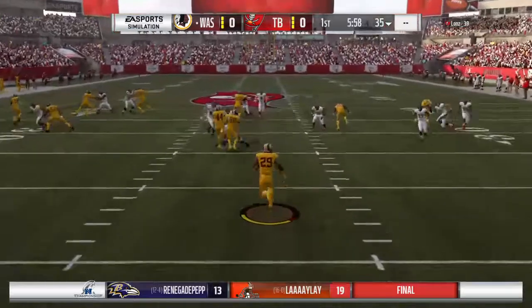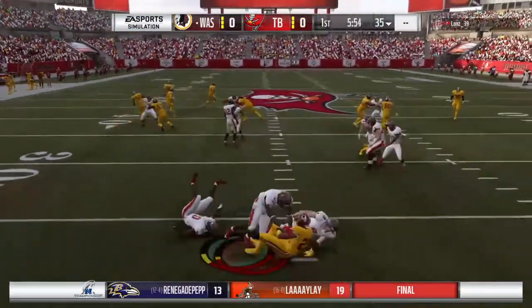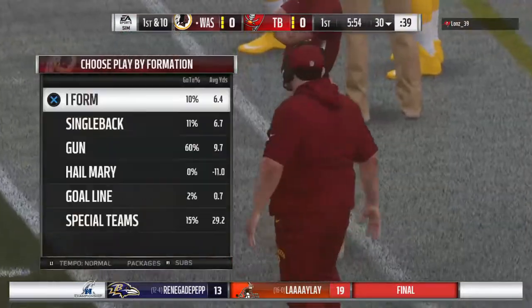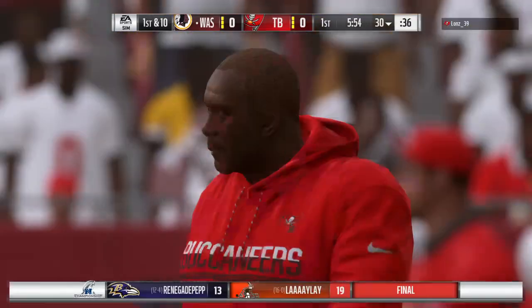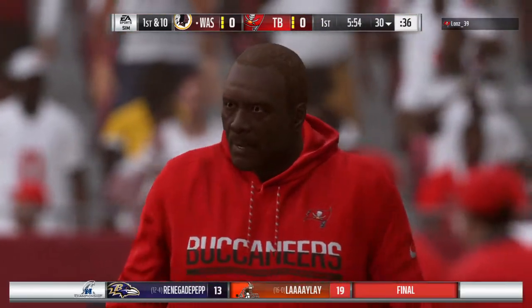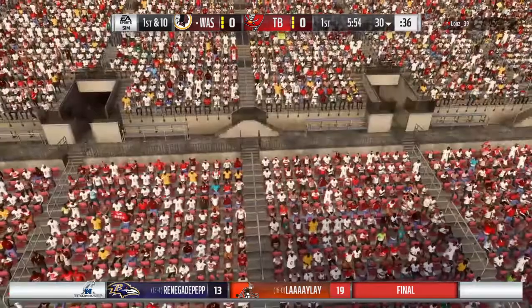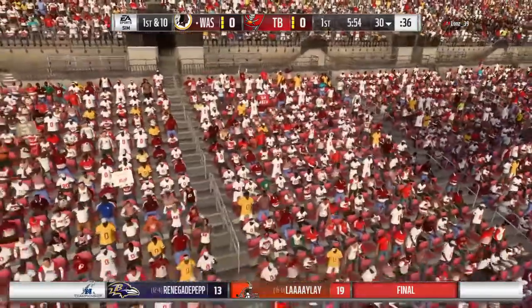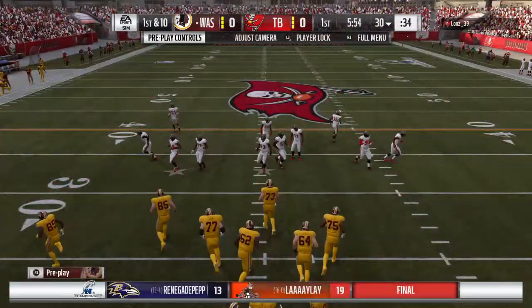This is taken at his 4. And a nice return sets him up pretty good here at the 30-yard line. So 1st and 10 now from the 30.